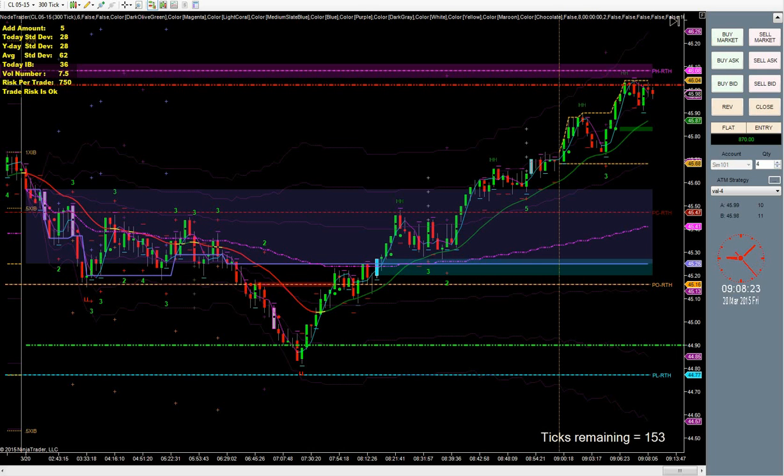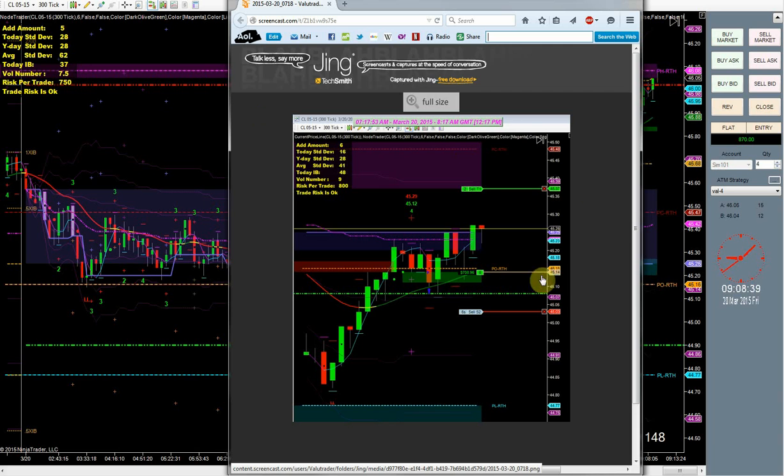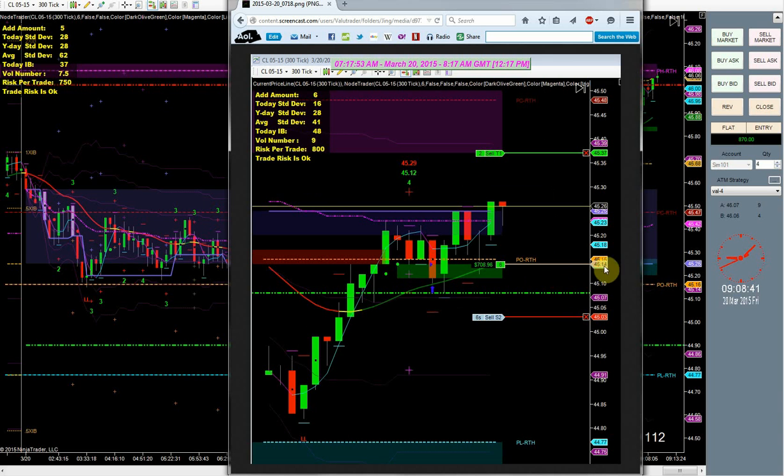Looks like the vendor took a trade right here at 45.14, I believe. Let me pull up his chart. So yeah, 45.14. Got in right there.